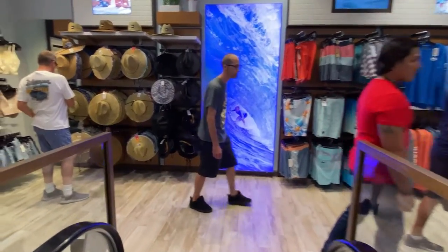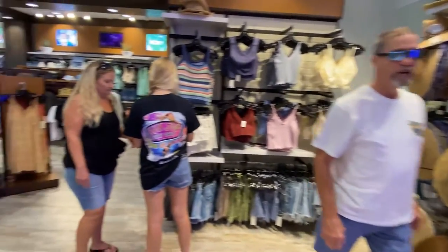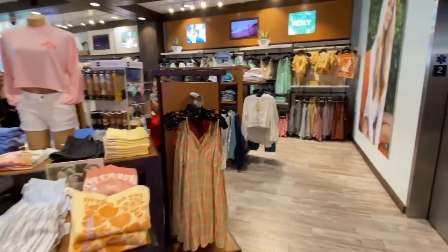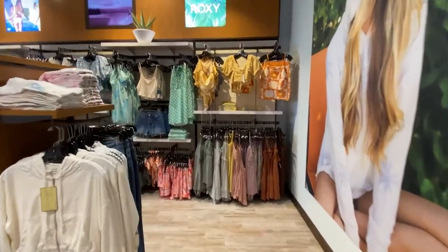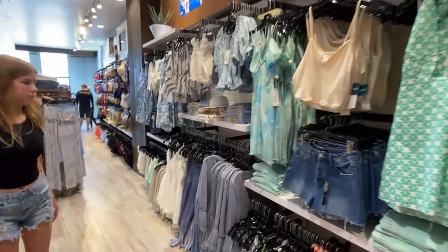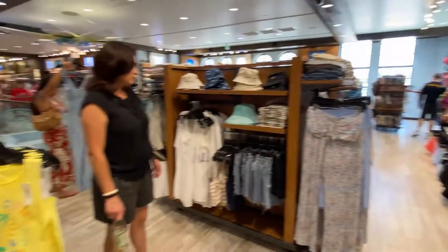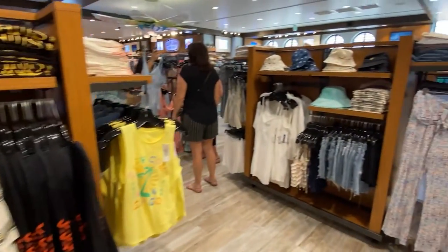You got tons of different hats to choose from. You've got the sun hats here if you want to keep the sun out of your face. You got some bathing suits up here, some casual dress. Once again, more TV screens on the ceiling. And this section up here is more of your clothing line. So it gives you some casual clothing that looks really cool, some beachy clothing.